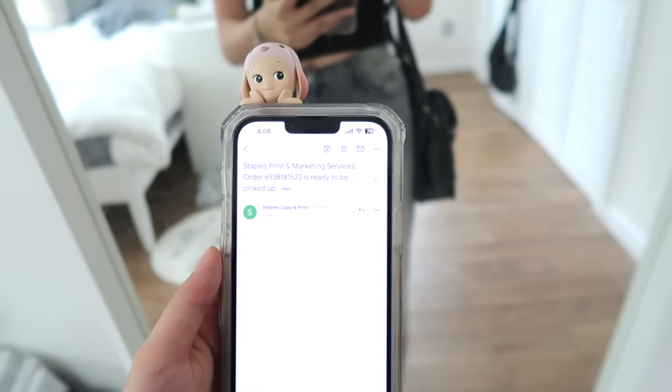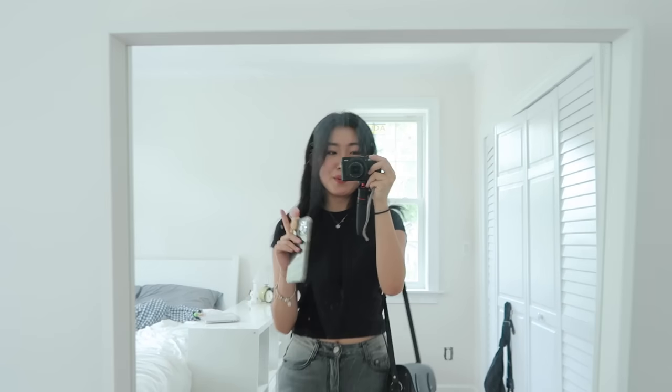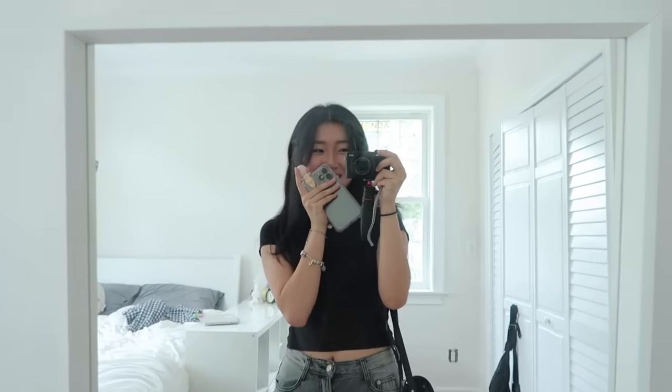So I just got an email from Staples that it's ready for pickup. So I'm gonna go to Staples now to pick up my prints and then come back to hang them up on my wall. I'm so excited to see how it looks.